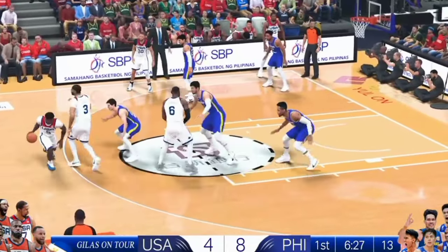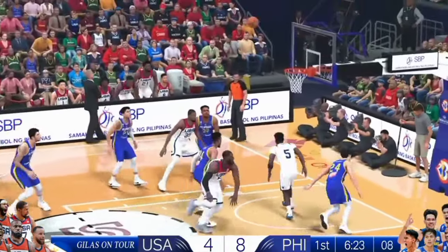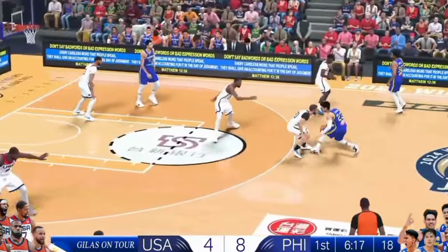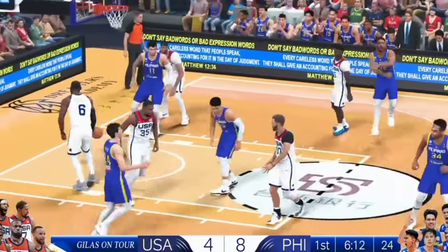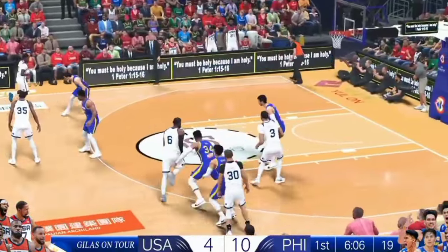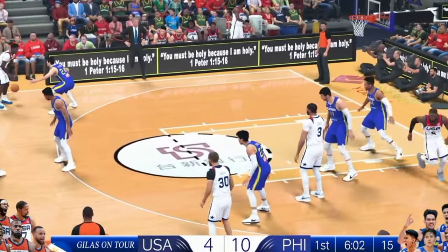Edwards looking it over. Outside, Davis. No good on the three. And you don't want to give up that kind of look too often. Drops it in from 11 feet. He just makes it look so easy on offense. Like, who takes pleasure in torturing defenses? He does. Now here's Edwards.